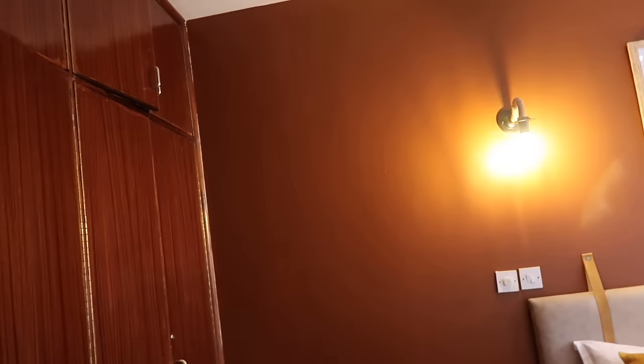Through here, we have the bathroom. Real simple, real old school bathroom, you know? And then through here, we have the bedroom, which has this beautiful wall color. I'm obsessed with this wall color so much. I'm grabbing all the inspo I can right now. But yeah, this is what this room looks like.